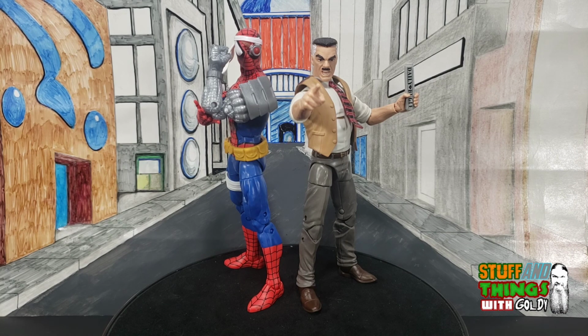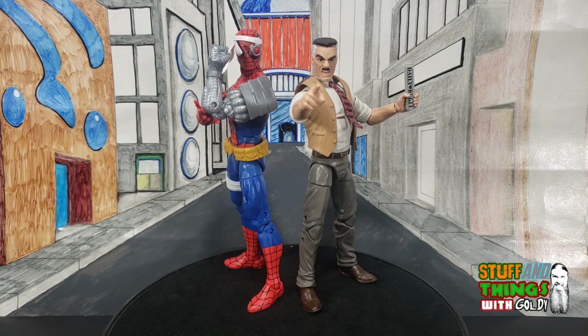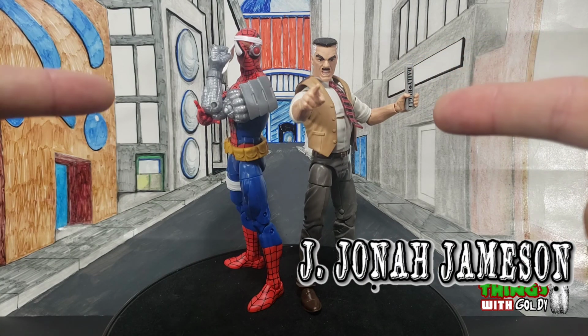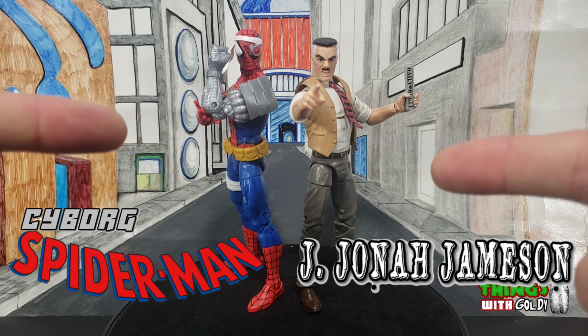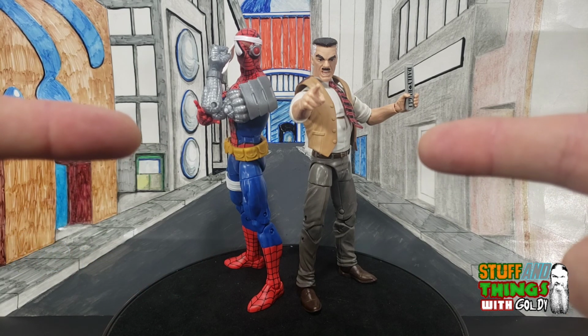Review. And today we're going to be looking at some more Marvel Legends figures. Man, it's been a Marvel Legends heavy month. I'll tell you, the last review was a Marvel Legends review, and it looks like we're going to be doing another Marvel Legends review because I managed to get my hands on the brand new Jonah Jameson and Target exclusive Cyborg Spiderman.